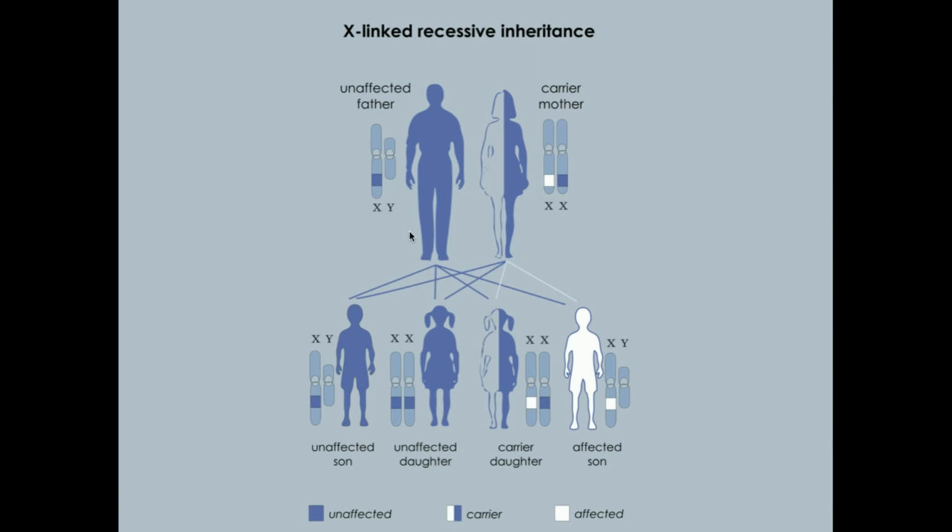The only way a daughter becomes affected is if her father is affected and her mother is either affected or a carrier. Let's say her mother is a carrier, then it's a 50-50 chance, right? She gets the X chromosome from dad and one of the X chromosomes from mom.